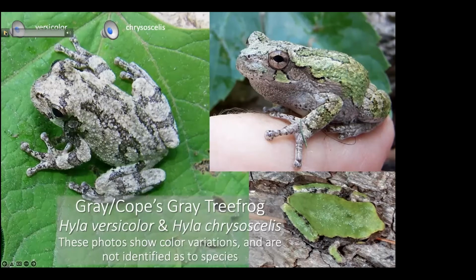So here's what Hyla versicolor, one of the gray tree frogs, sounds like. Gray tree frog, Hyla versicolor. It's kind of bird-like, right? It's a kind of flute-like trill. It's a really pretty trill.